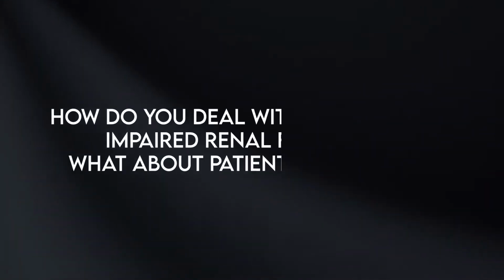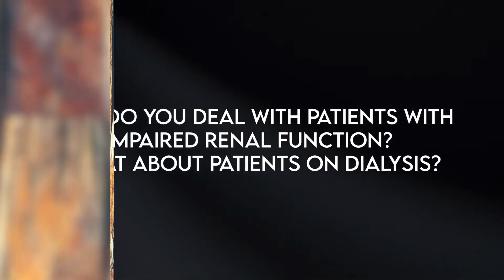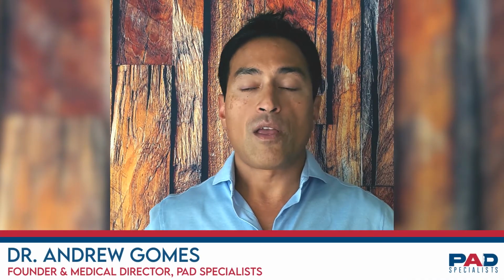How do you deal with patients with impaired renal function? What about patients on dialysis? Impaired renal function. So this is not uncommon for us. We have many patients who have impaired renal function, either chronic renal disease, chronic kidney disease, or end-stage renal disease who are on dialysis. This is not uncommon at all.